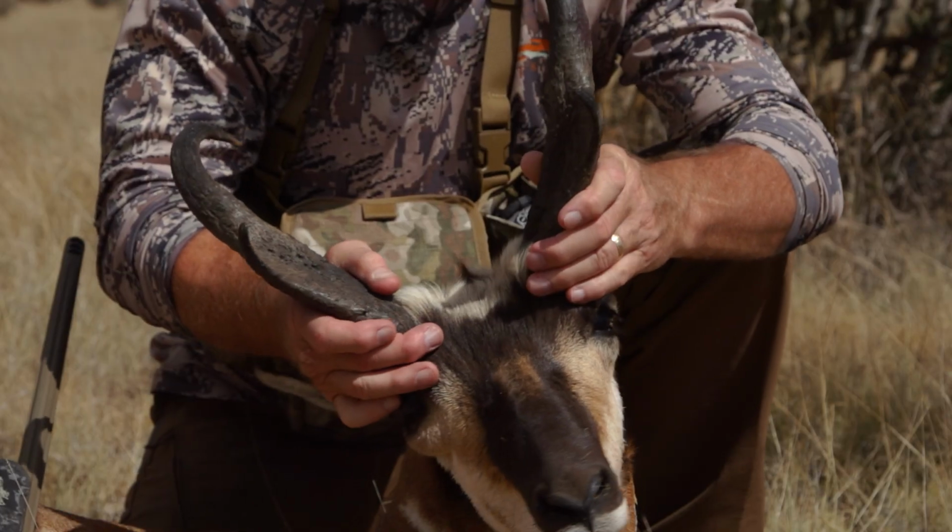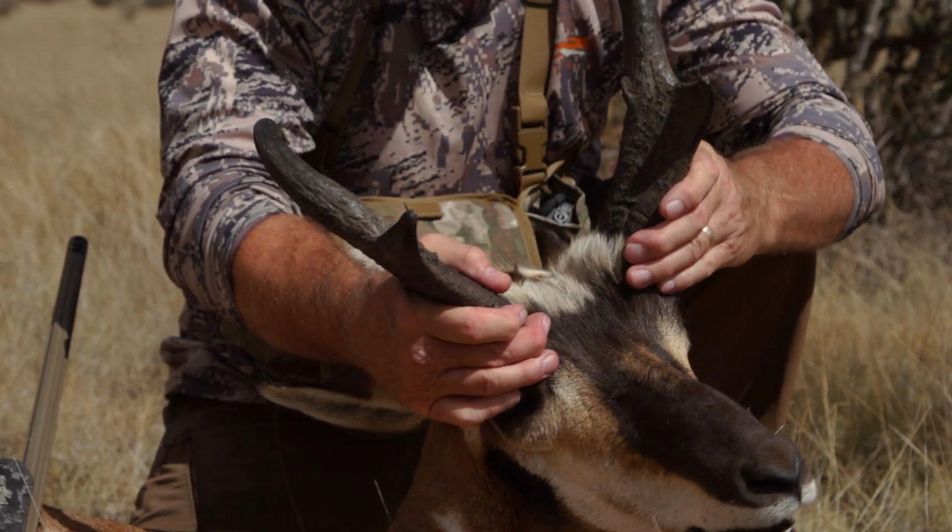Well, our first hunt of the season, Allan and I both had great success, and now we're looking forward to a great whitetail season. Come along with us.